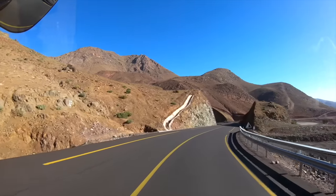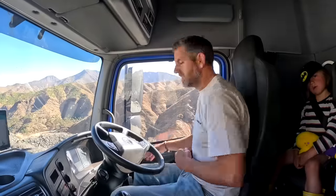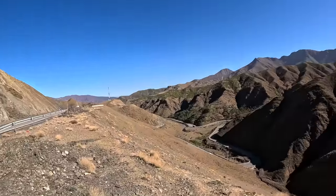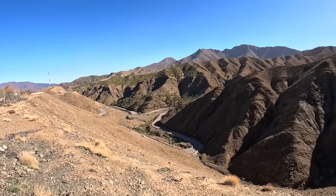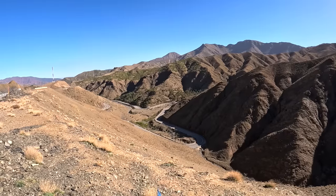Holy moly, are we going down? I don't think we'd gone that far up yet. We had an opportunity to stop, which also allowed me to let a tanker past. Whoa, right next to the edge. Look at that. You can see the road down there. Really, really twisty.